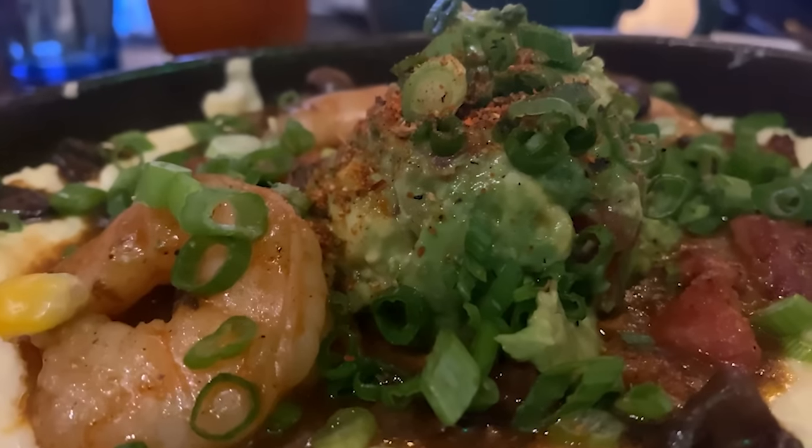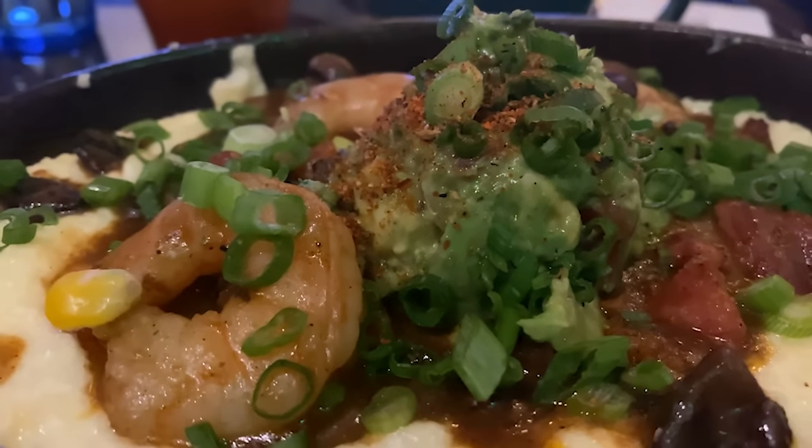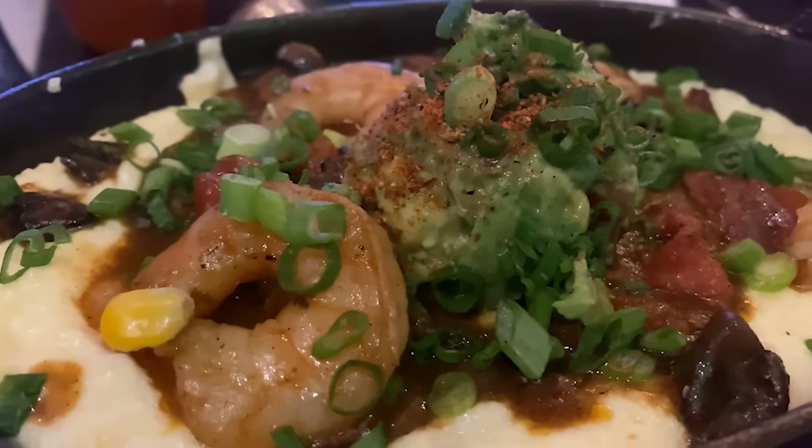Oh my. That shrimp. That is very, very good. I love the creaminess of the grits. The salsa really blends in. The avocado has that little cold burst. Now the shrimp, I think, could be a little less on the crunchier side. It's hard to explain. It's like that right in the middle, perfect shrimp. But it's really, really good and a lot of flavor.